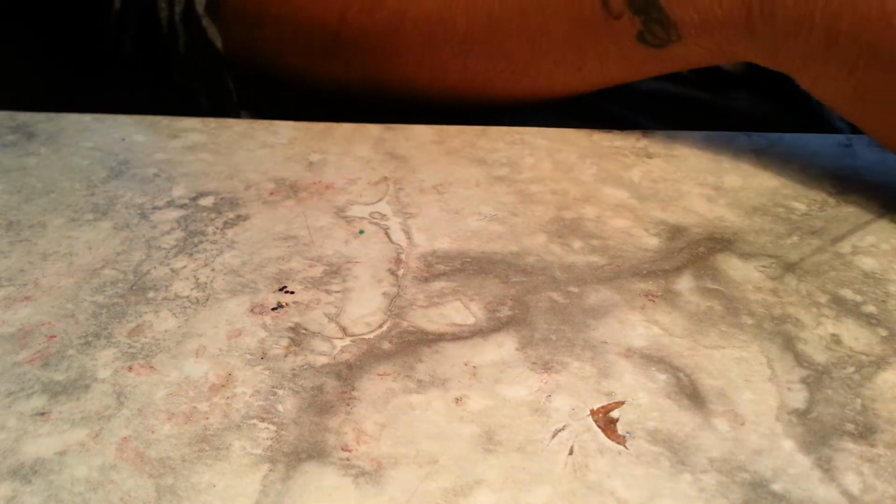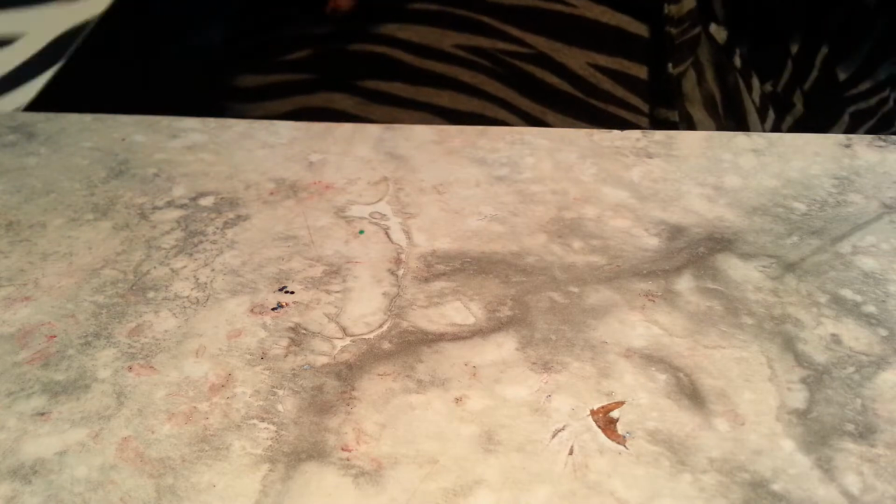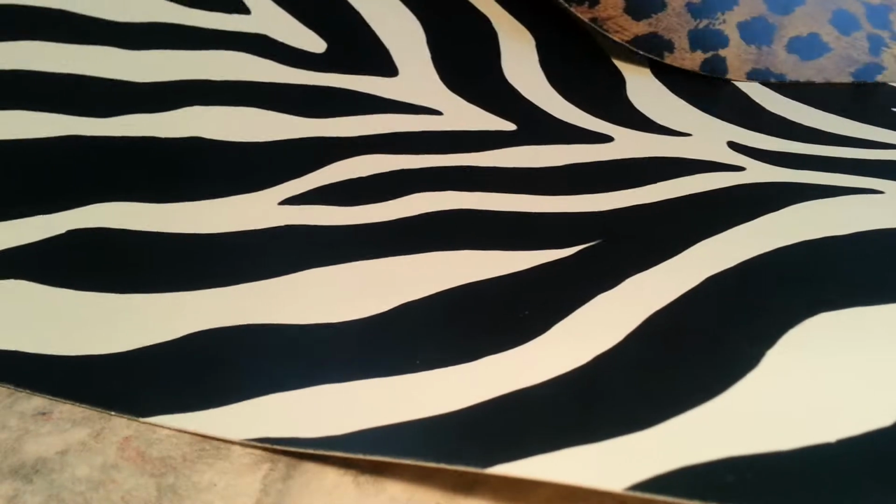Now let's get back to Dollar Tree. So I went to three different Dollar Trees here in my area, and as you know, all Dollar Trees are not the same. Each one has different things. I got this matte, a cheetah one, and a zebra print one. I'm going to use this for when I do nails.